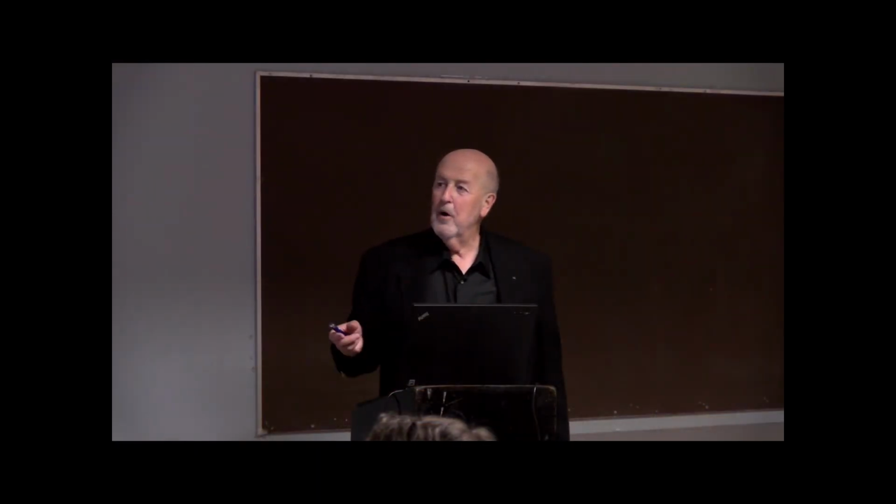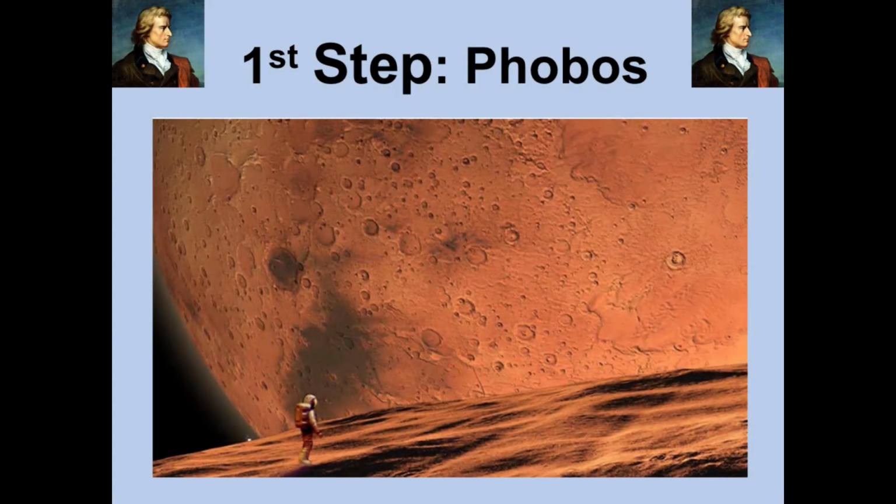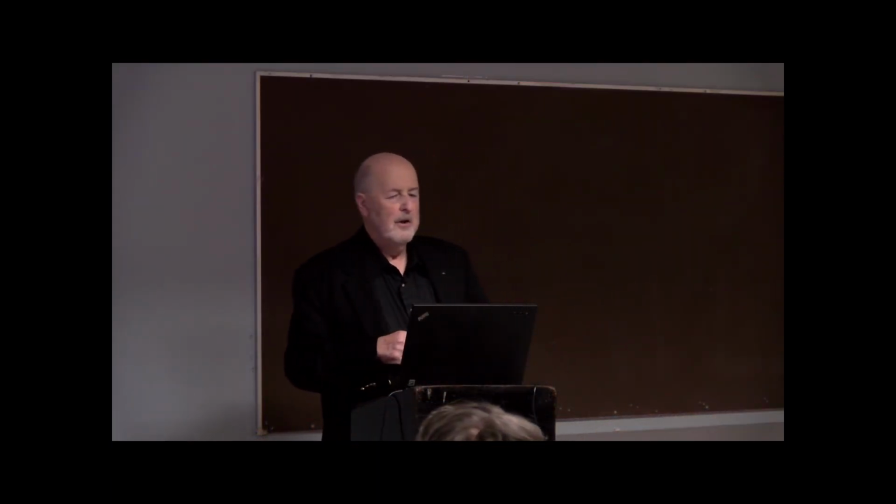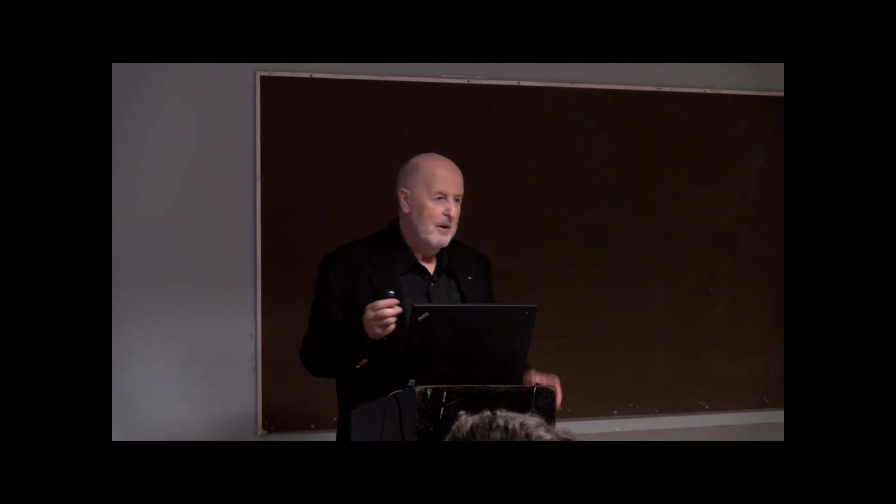But this is what Mars looks like from Phobos. Remember I said it's a very close moon. We can learn an awful lot about Mars by going to Phobos. By the way, today, we can't take off from Mars. You go down to Cape Kennedy and you look at the gantry cranes and the fuel depots that we have there. None of that exists on Mars. Mars is a planet. It's not like the moon. The moon is low gravity. Phobos is even lower gravity.